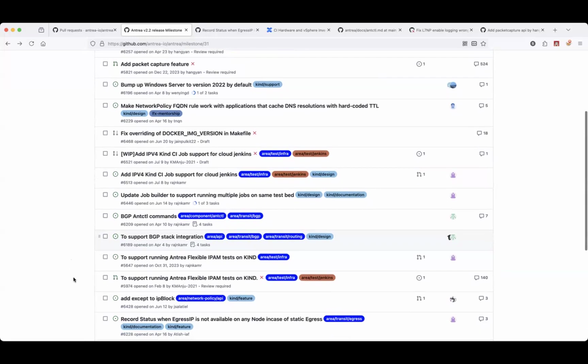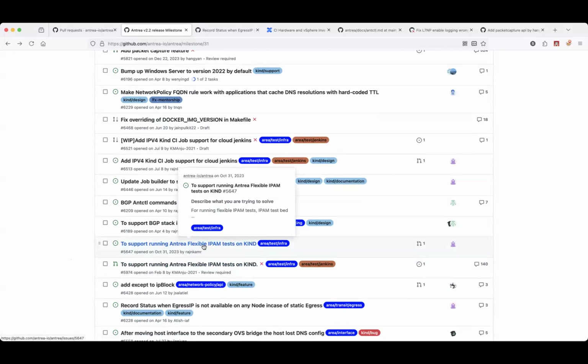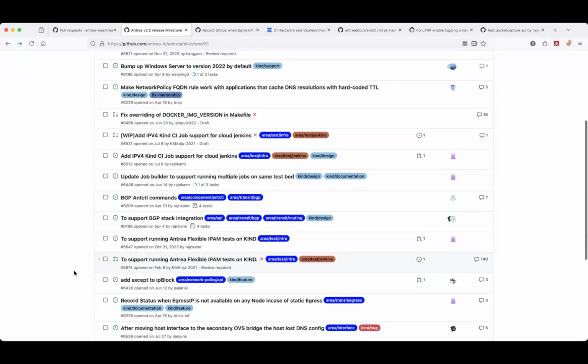And I think there are also a few CI-related changes. One is, for example, the FlexibleIPAM test on Kind, which will help reduce our Jenkins test resources, and we would leverage more Kind test beds to run our test cases. This one, I think, was postponed from the last release. I think it should be ready for this release. Yeah, actually, this is approved now. So I think it will go to main also. Okay, great. Good news.